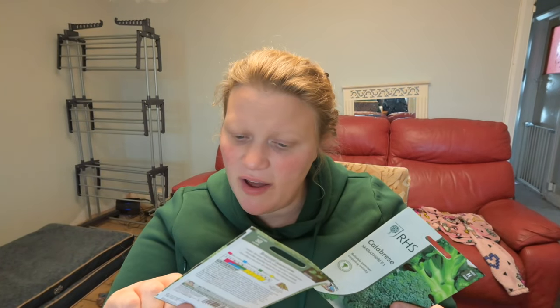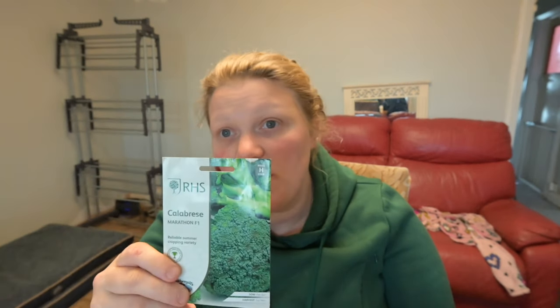I've gone for two varieties here. I've gone for one called Kovana, which is an autumn variety. You can sow indoors March, April, May, and then outside May, June, July. So that's quite exciting. This one is called Marathon. It's an F1 hybrid. It's got a beautiful amount of broccoli on there.